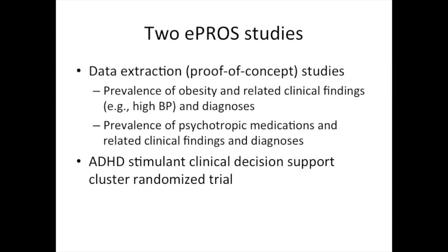So is this going to work? That's the really big question. As part of our grant, we have these proof of concept data extraction studies looking at a couple of things we thought we could get out of the record. The first was the prevalence of obesity and related clinical findings and related diagnoses, and the second is on the prevalence of psychotropic medications being used in children, also on related clinical findings and diagnoses.